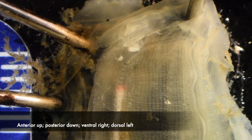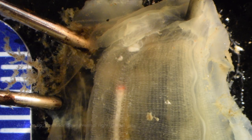Here's the pharynx in more detail. The oral siphon is top right. We're looking right into the inner surface of the pharynx, and you can see that it looks like a mesh. On the right, you can see the endostyle on the ventral edge of the pharynx. The pharynx is very long. It fills most of the body of the animal.